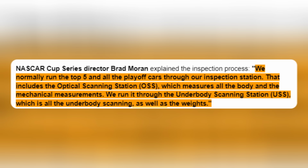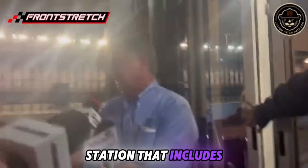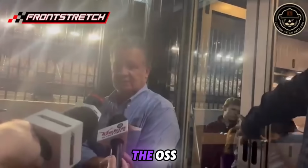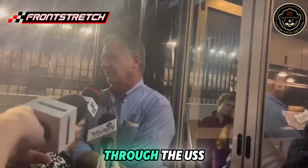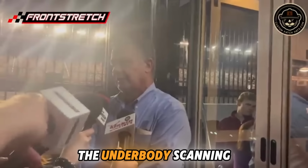"We normally run the top 5 and all the playoff cars through our inspection station. That includes the optical scanning station, OSS, which measures all the body and the mechanical measurements. We run it through the underbody scanning station, USS, which is all the underbody scanning as well as the weights."